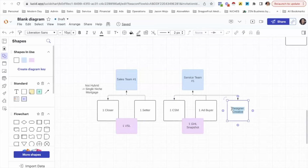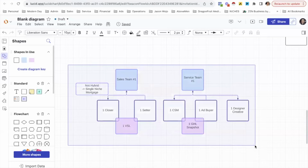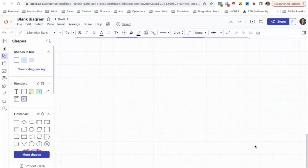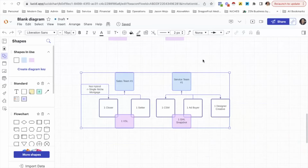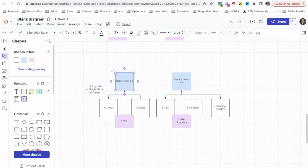That's it. So no more confusion. This is all you need. And on the sales side, you need one VSL. On the service side, you need one GoHighLevel snapshot. That's really good, that you built out from scratch yourself. You know what I mean? So that's it. And then once this hits 200K per month, all you do is you now open the second niche, which is sales team and service team number 2. Okay, these are separate pods.